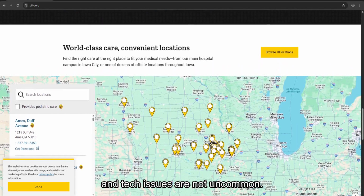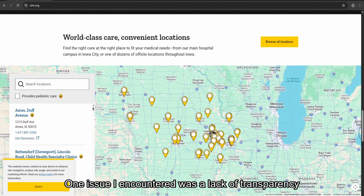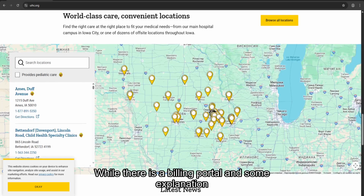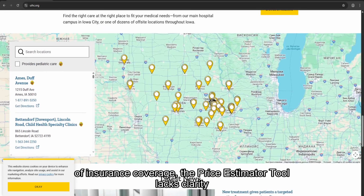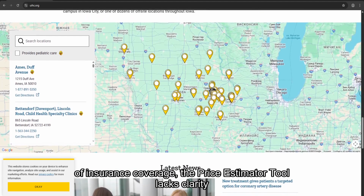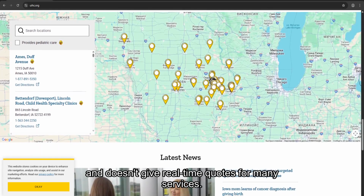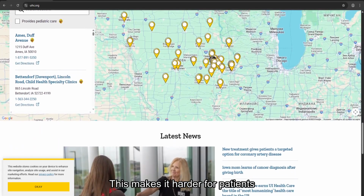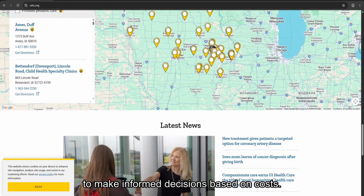issues are not uncommon. One issue I encountered was a lack of transparency in billing information. While there is a billing portal and some explanation of insurance coverage, the price estimator tool lacks clarity and doesn't give real-time quotes for many services. This makes it harder for patients to make informed decisions based on costs.